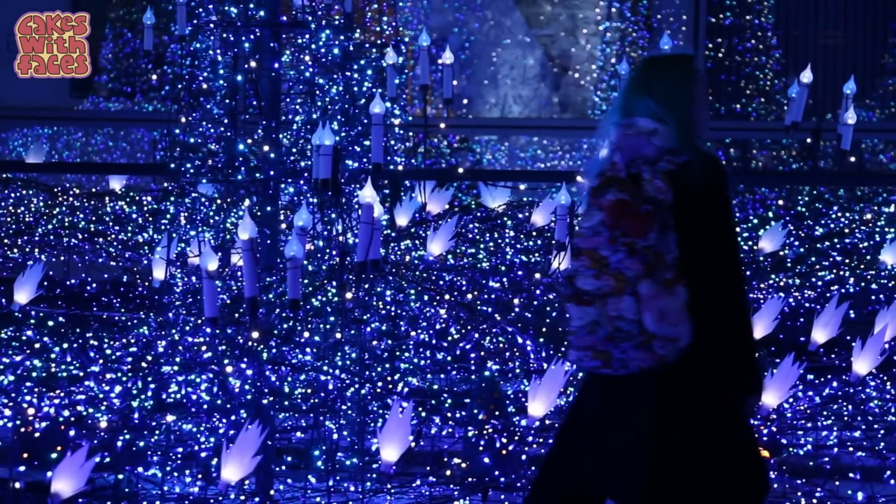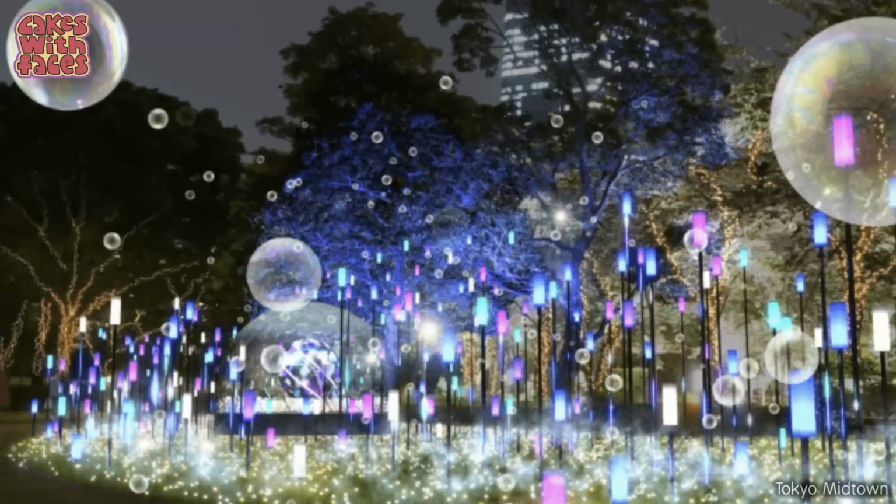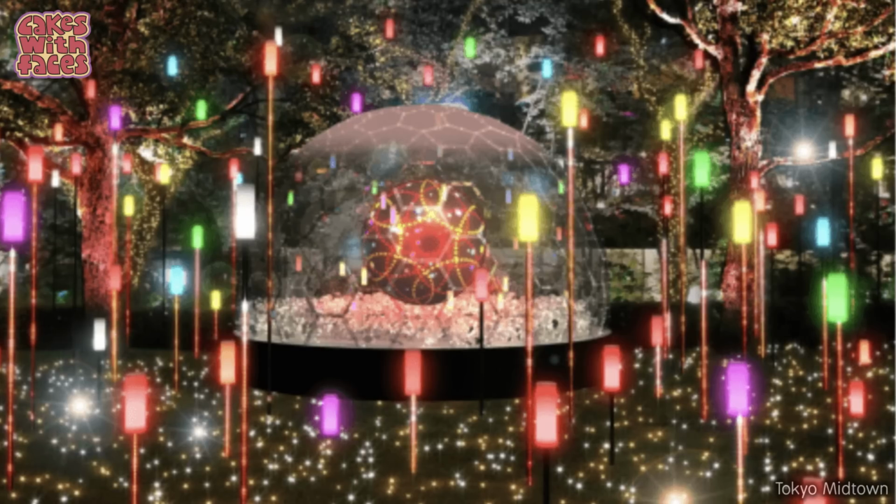Some of them carry on right into the new year. Some of them are just free displays on the streets of Tokyo that you can wander through, like this one at Tokyo Midtown in Roppongi. This is the plan for this year's illuminations.